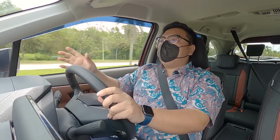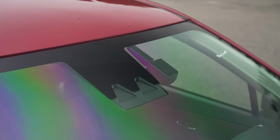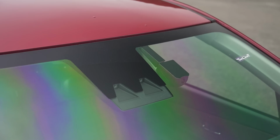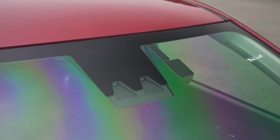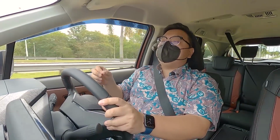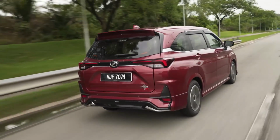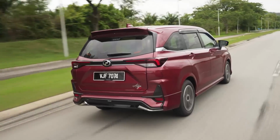So clearly Perodua has taken the safety crown from Proton, and the fact that they fitted the ASA system across the entire range of the Alza is brilliant as well. Safety, as they say, is a right. It should never be an option. So even if you're buying the cheapest version, you should get at least the basic safety systems. Yes, to me, AEB, or autonomous emergency braking, is now a basic safety system that all cars should have.